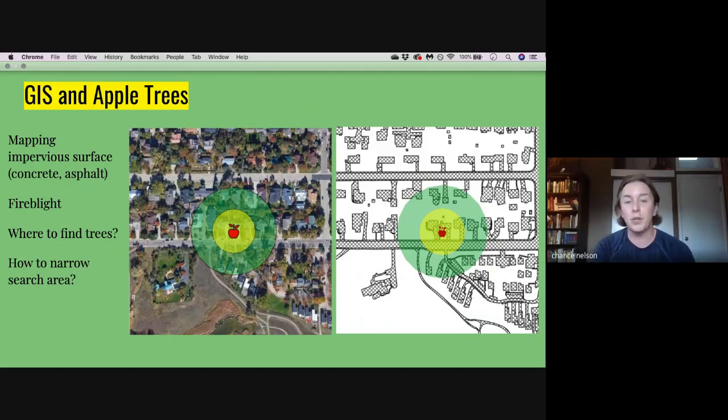Because a big part of the project was driving around or riding a bike around Boulder and just looking for apple trees and seeing what neighborhoods they were in and getting permission to survey them from the property owners and conducting research that way. So one of the things I wanted to do is see if there was any way to limit those search areas to be more pertinent. Next slide, please.